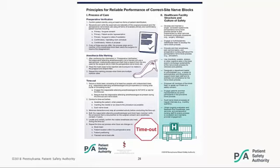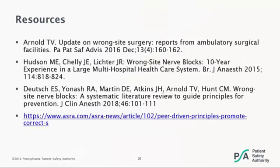At this time, the Patient Safety Authority, as well as the Pennsylvania Society of Anesthesiologists, would like to thank all the members of the Multidisciplinary Task Force and the expert panel for their time and effort in this multi-year initiative. Here's a copy of the resources that we've used for this presentation. The last link is the ASRA article. The one prior is the actual research that we have done for this.